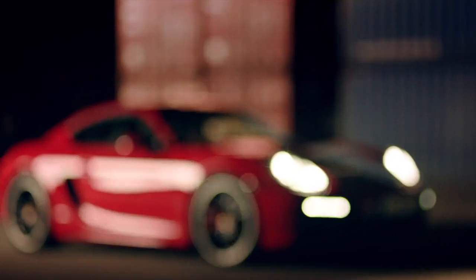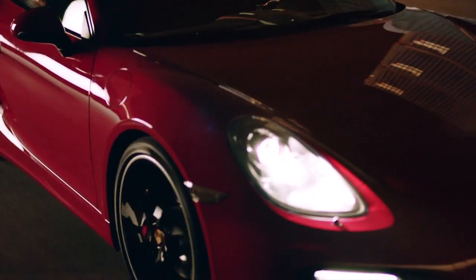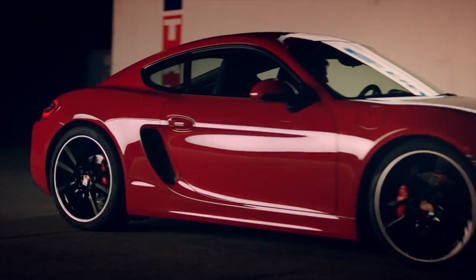These features combine to make sure the Boxster GTS and Cayman GTS appeal to purists and individuals. In short, people who always desire more.